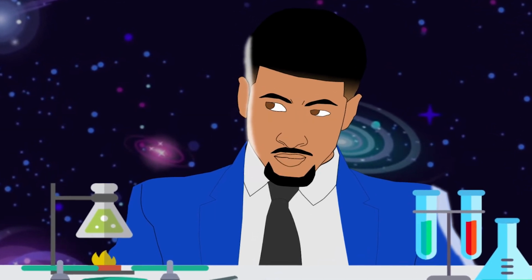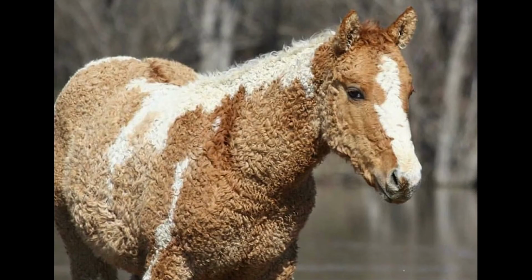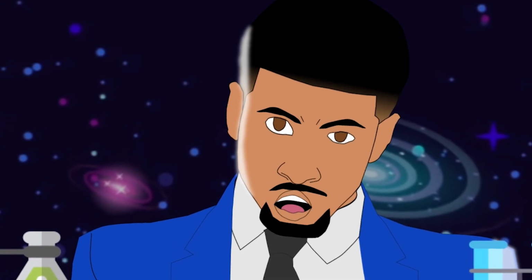Well, anyway, the fourth and final item on our list here is a curly-haired horse. Yeah, these guys are real, and well, I think his curl pattern's a little bit better than mine.